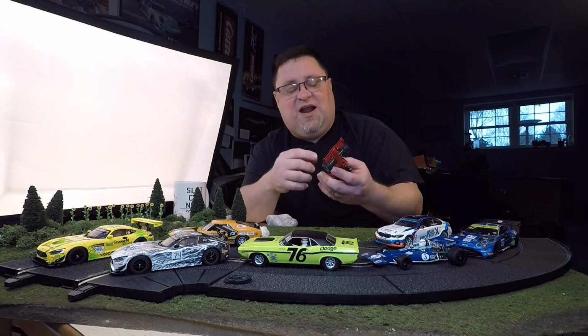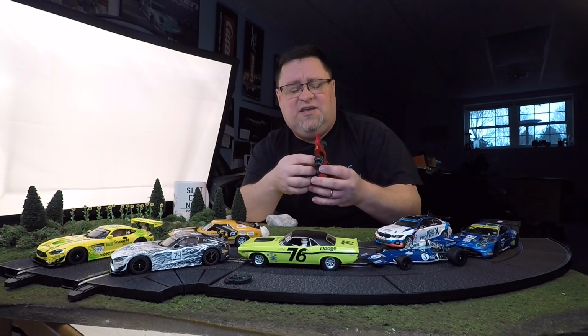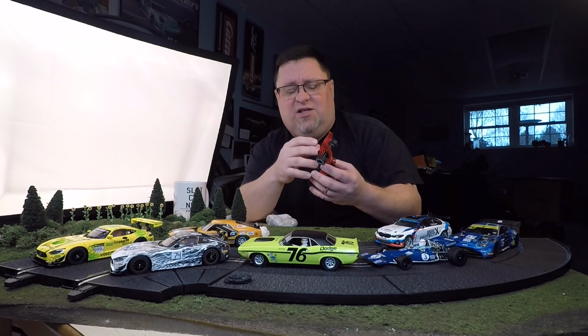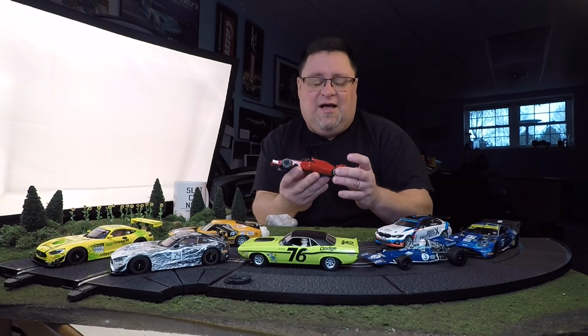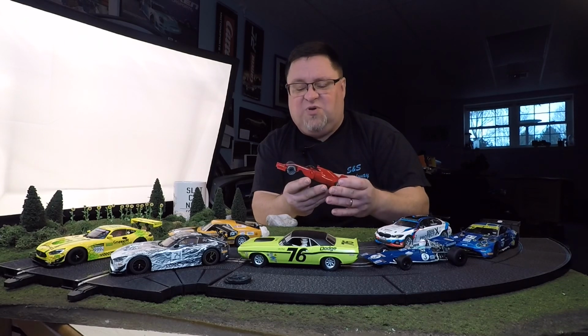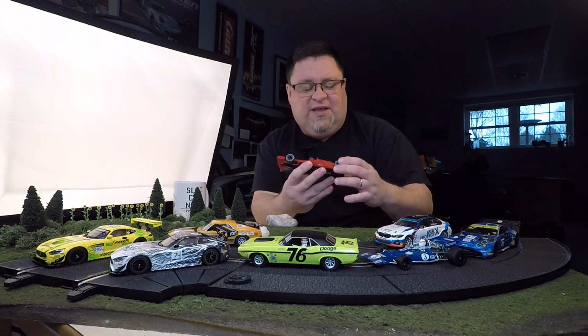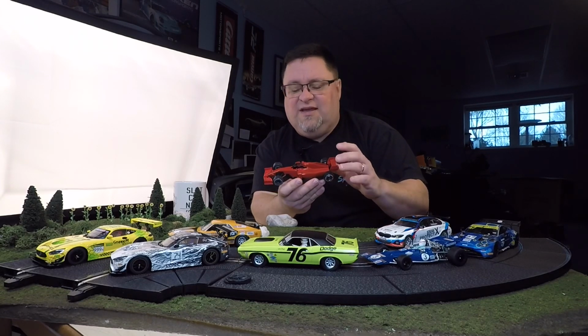I took it apart. I actually changed this to the analog, what they're calling the analog chassis, and I put the analog chassis on it. I don't know why, I just felt like it, just to fiddle, frankly. This car is a really nice model. I'm really impressed with the gear mesh, with the double reduction rear end on the thing.